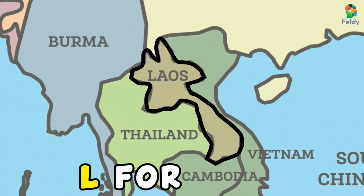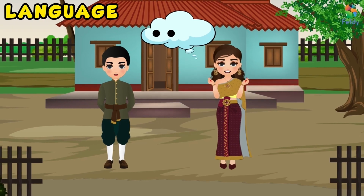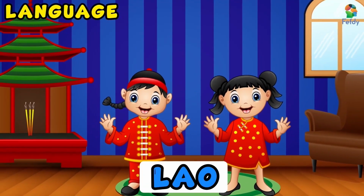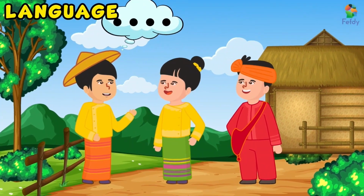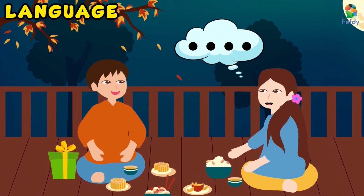L for Laos. Language. People in Laos speak a language called Lao. It's a special way of talking, just like how we speak English. Some people also speak French and English, especially in cities.